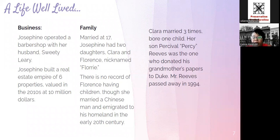Clara was married 3 times. And out of the course of those marriages, she only had 1 child. It was her son, Percival Reeves, nicknamed Percy. And he was the one in the 90s who decided to donate his grandmother's papers to Duke. He reached out to them because he thought that what she had left behind, that was just kind of sort of collecting dust in the attic, was of historical value, and he wanted to make sure that it would be preserved. So he was able to accomplish that before he passed away in 1994.